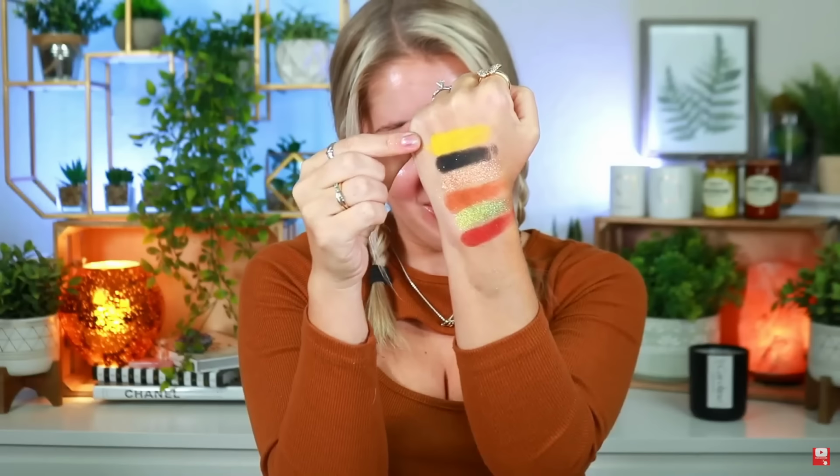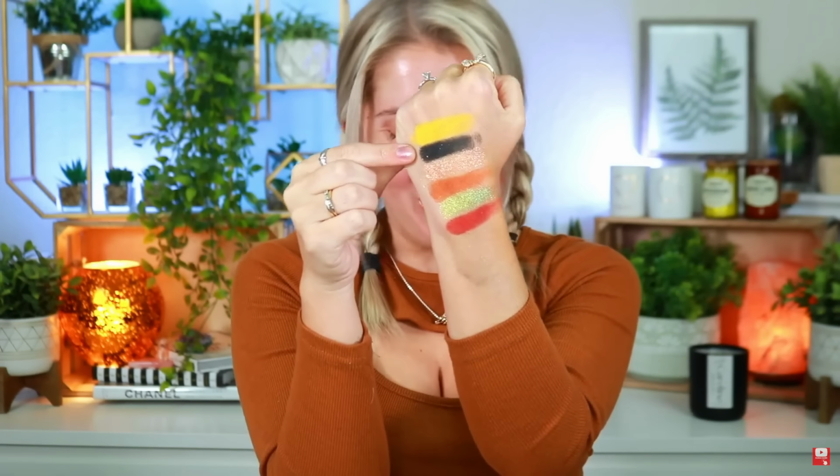First off, I love the little lenticular motion palette right here. So pretty. But it's the color story on the inside. You're going to have the sunflower yellow, a beautiful black shade, which I can use for Halloween. You're going to have that brick, the orangey red shade, pumpkin orange. And you're also going to have this little shade right here.